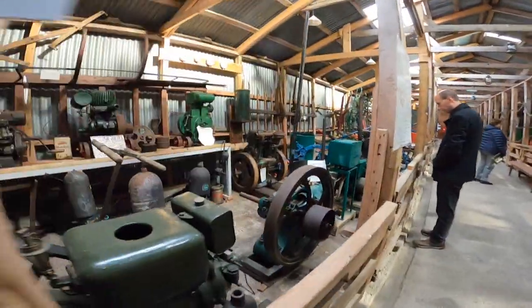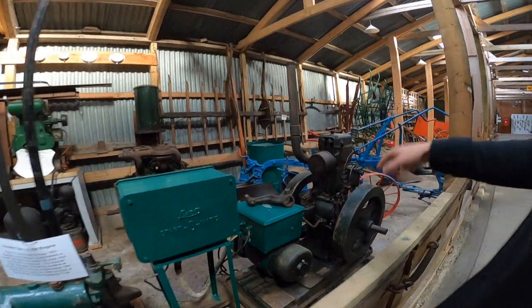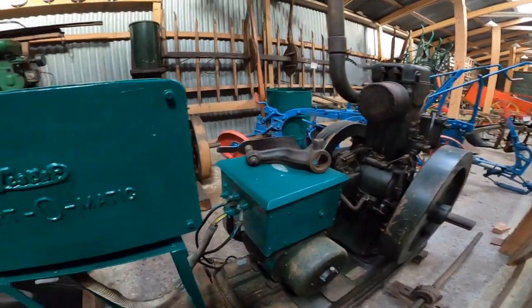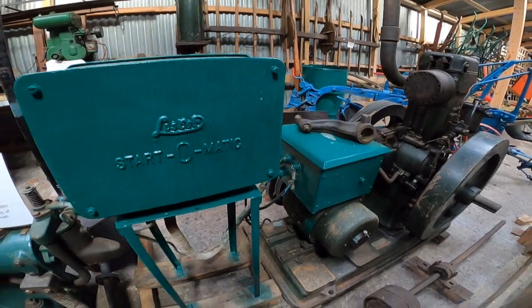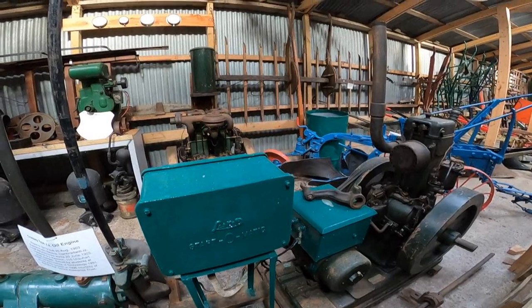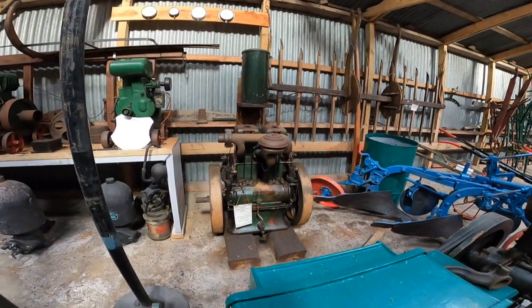And most of these engines will be petrol engines, won't they? Yeah, these are diesel, these are Mr. C's. Oh, these diesel engines here. This is the start-o-matic generator set. Oh, so this would have been the one that started automatically when somebody switched the first light on in a house. Oh, and maybe powered a farm or whatever. Yeah, and then when you switch the last device off at night, it would stop itself. Wow.